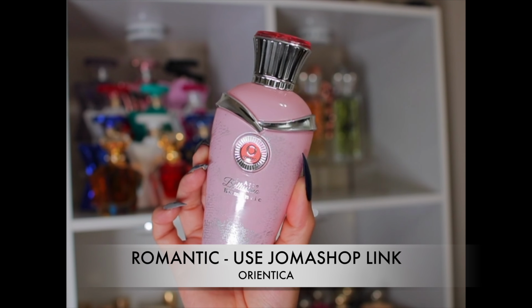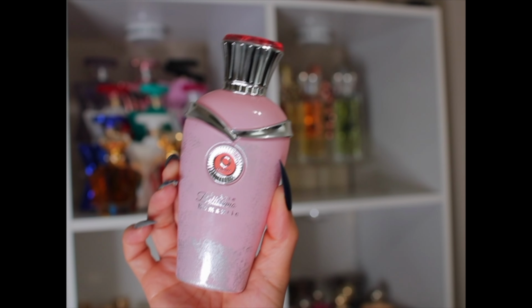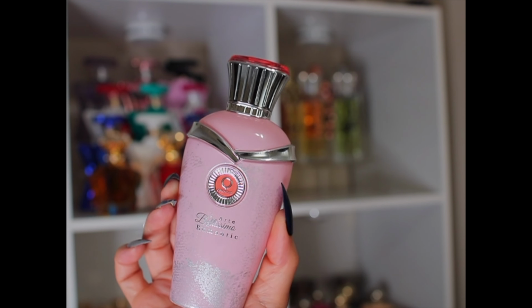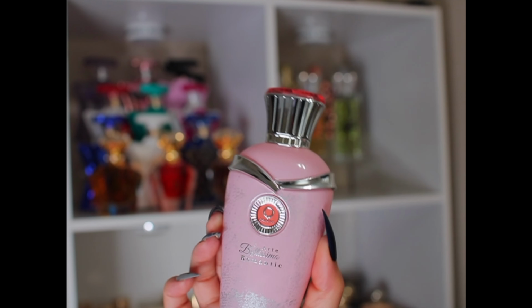This is Romantic by Orientica. This is a dupe for Delina. I think it's a really good dupe, actually. I use this when I want to smell like Delina, but I don't want to spray my Delina. Maybe I'm just in the house, maybe I might be layering with something, or maybe I just want to smell like Delina going to bed, you know, so this is what I would reach for. I think it's a really good dupe.